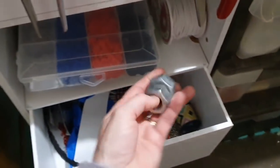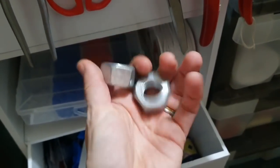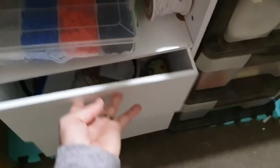So like these are my pattern weights. For anyone that wonders what I use as pattern weights, they're just big bolts. They're like 69 cents from Bunnings each, so I bought a whole bunch of them. And then all my chains and just other random stuff lives in there. My piping cord lives here.